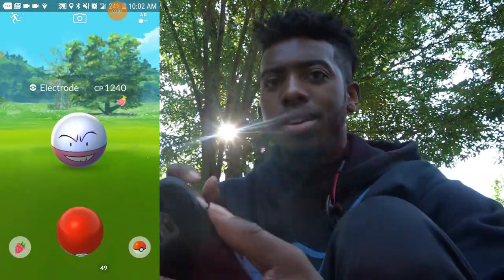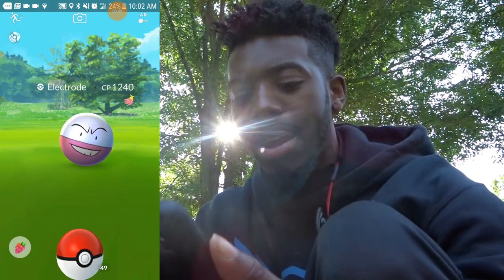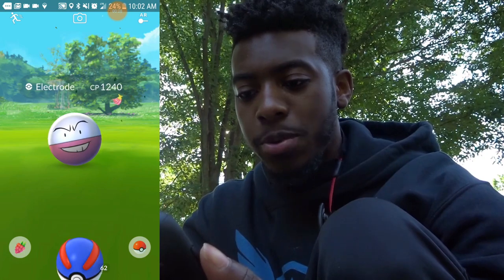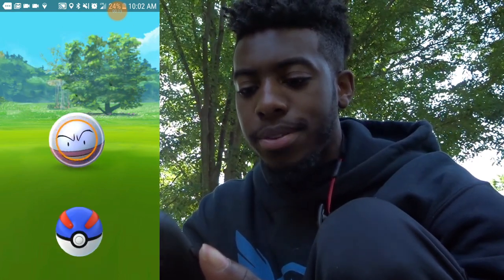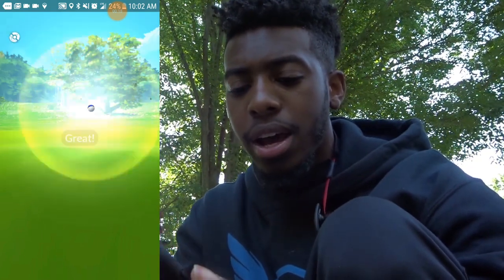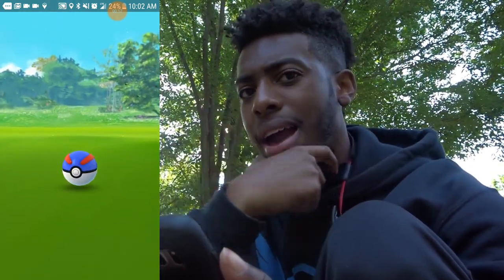All right, crew, I decided to go with a Nana Berry, and I'm thinking a Nana Berry Great Ball for this Electrode encounter. He's been jumping around quite a bit, so the Nana Berry seems to have calmed him down. So we're going to go right for the middle of the circle. Great throw on the edge. And this should be.